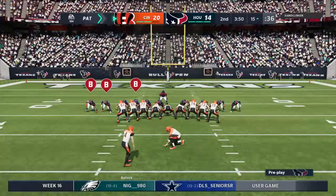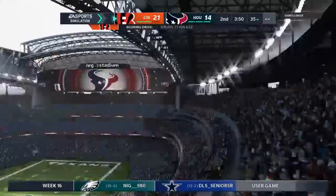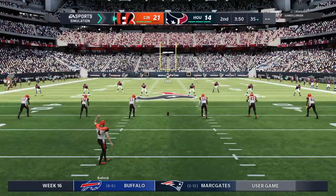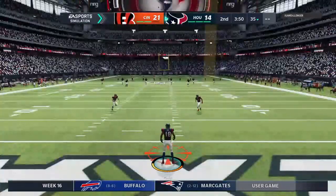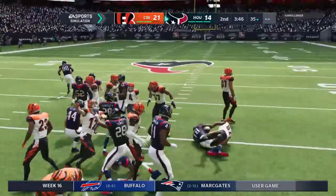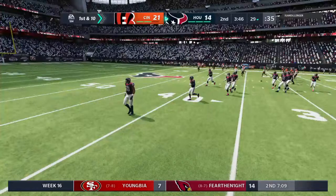Here's Bullock now for the extra point. It's up and good, and that'll make the score 21-14. Makes the score Bengals 21, Texans 14. Randy Bullock. Now Bullock will send this one away after the touchdown. Fielded a couple yards into the end zone. And a good return as he'll be stopped just shy of the 30-yard line. The Texans take over 1st and 10 at their own 20.